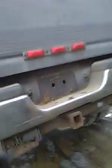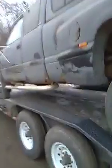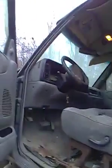There was a sole purpose for buying this truck. She's been sitting for a while. You can see that. Look at that good old rust. There once was a rocker there. Oh, I guess that's what's left of it. She's ugly.